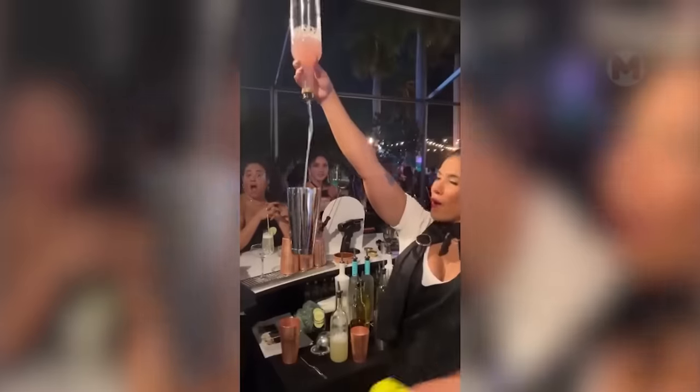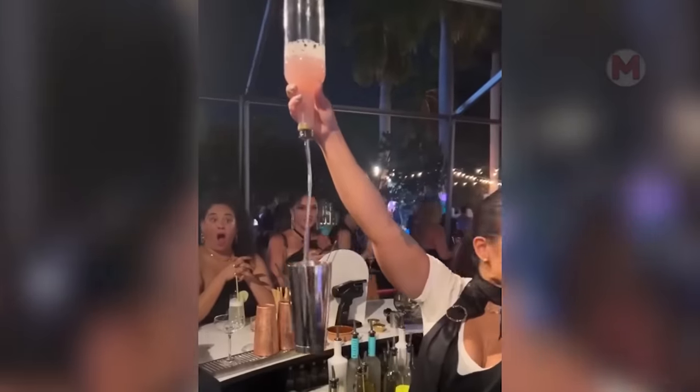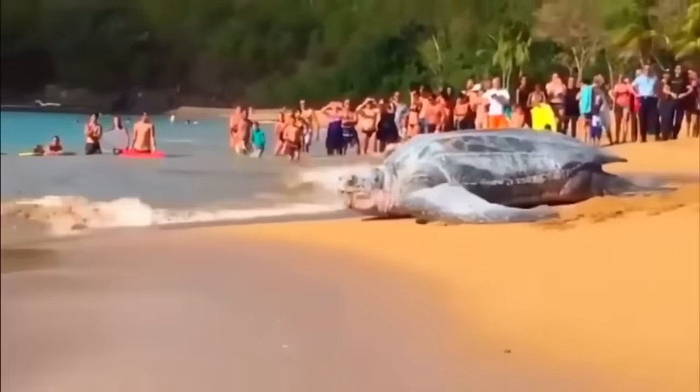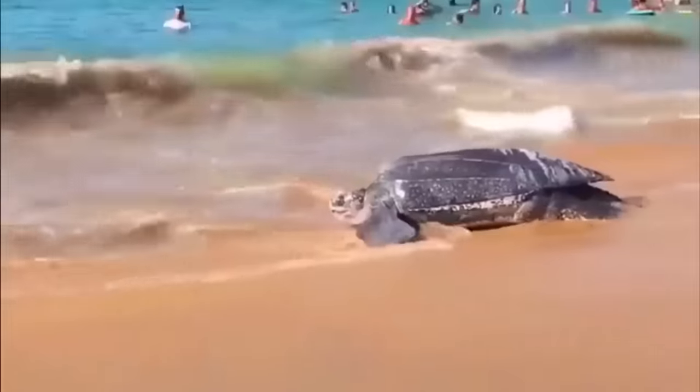That's what happens when you combine the art of flaring and real magic. Looking at its size, it's hard to believe that all dinosaurs are extinct. In my opinion, this is how the apocalypse should begin. There are things that are absolutely impossible to believe. And how could this even happen?